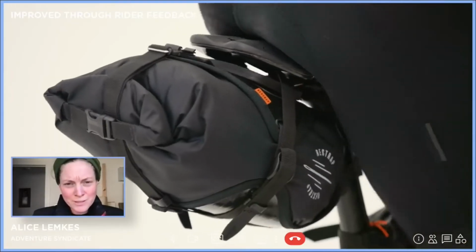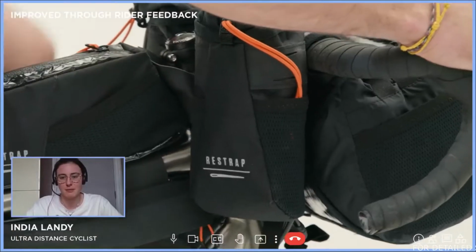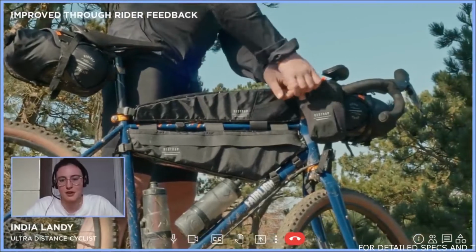I mean, that's the beauty of the holster, isn't it? Like, you put it on and then it's on. Extra pockets on both the stem bags and the top tubes. Like, I always find myself just needing somewhere to put stuff.